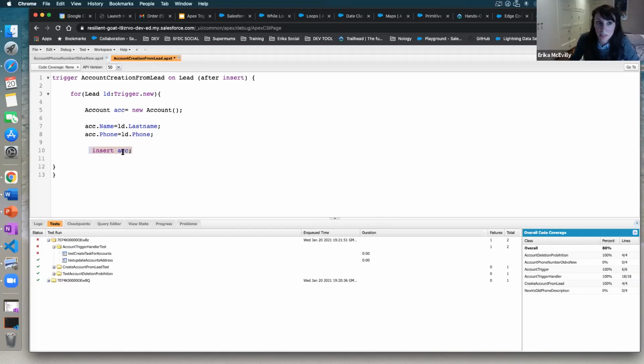If I put delete, it will be delete ACC. If it was updating, it will be update here and update here. So those two here go together, but only and only if it is after trigger. And this is a DML operation. It just says you are inserting an account. And that will be for a third trigger.